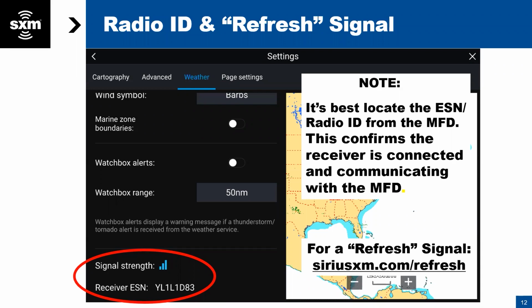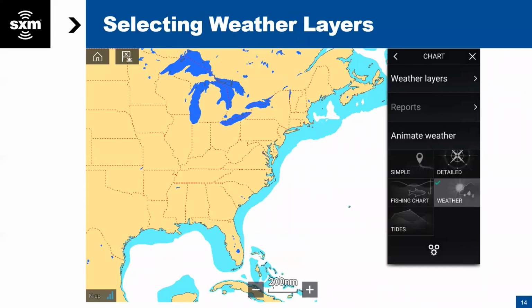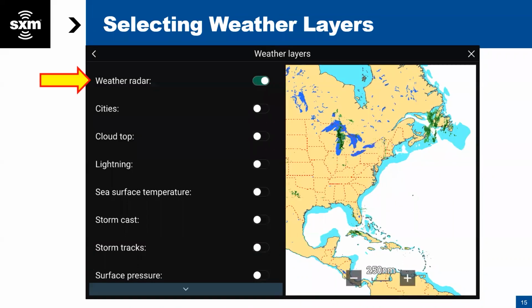So that's the importance of having that ESN number. So going back to the chart screen from our menu, we select weather layers, and now we're going to go in and start turning stuff on and taking a look at it. First thing being weather radar.